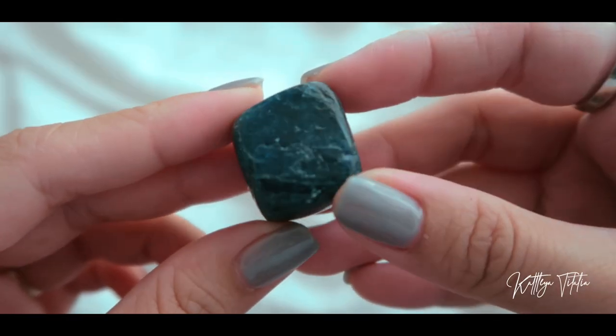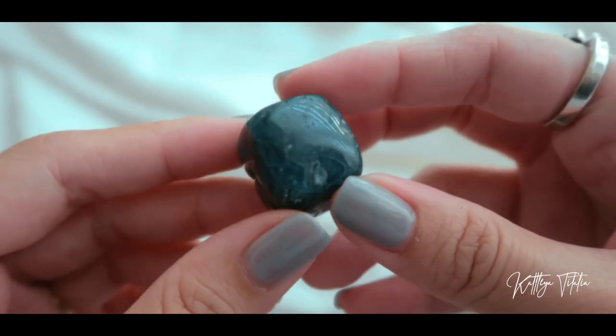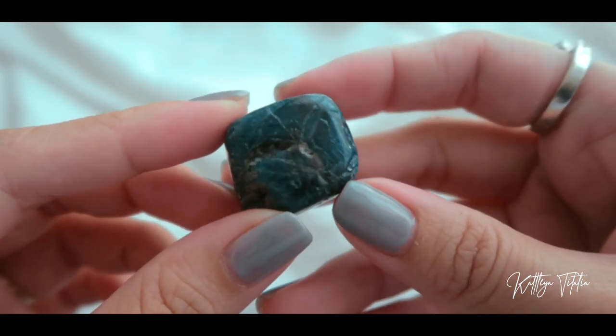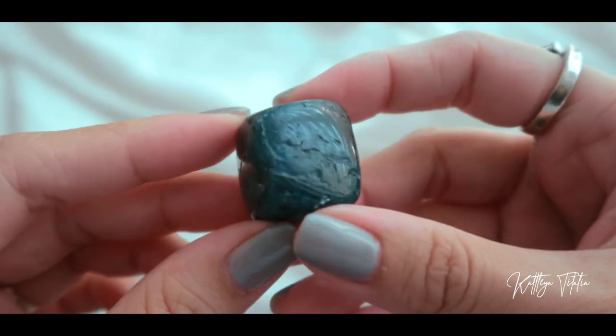Sorry, I forgot one more tumble. This is an apatite tumble. And like its name, apatites are also said to curb your appetite as well.